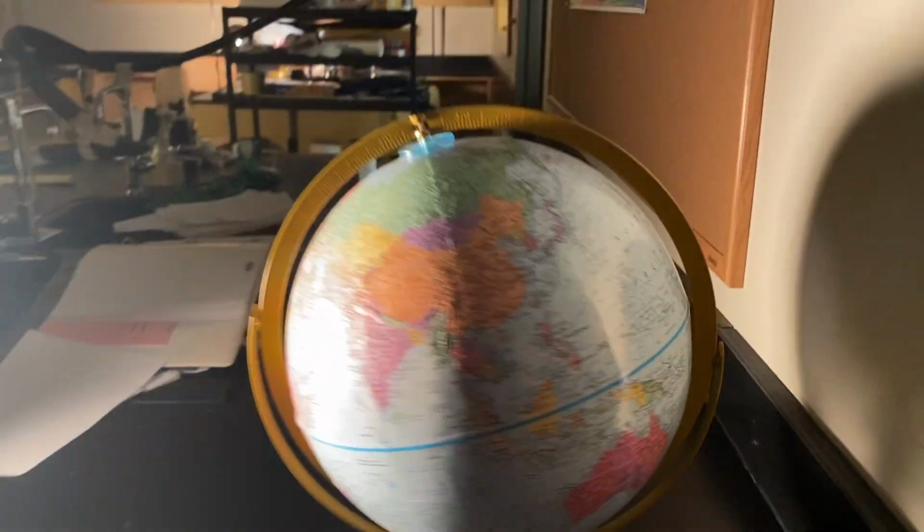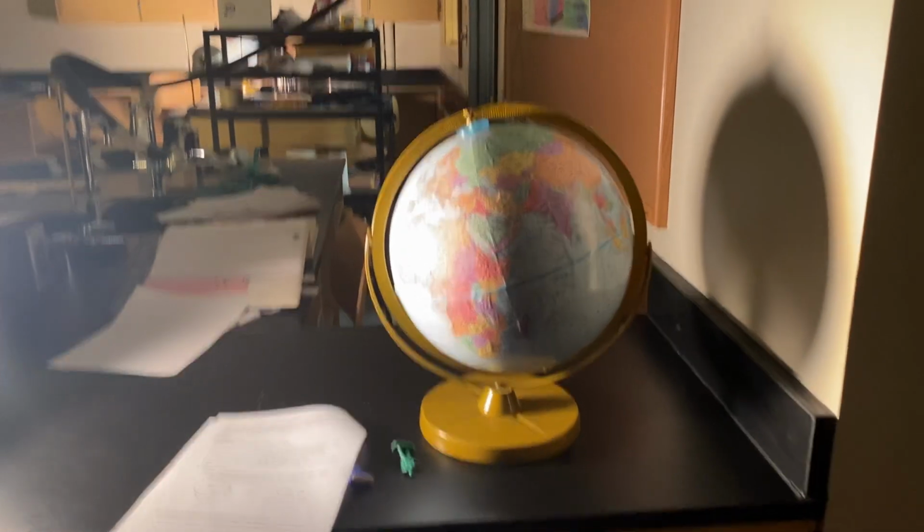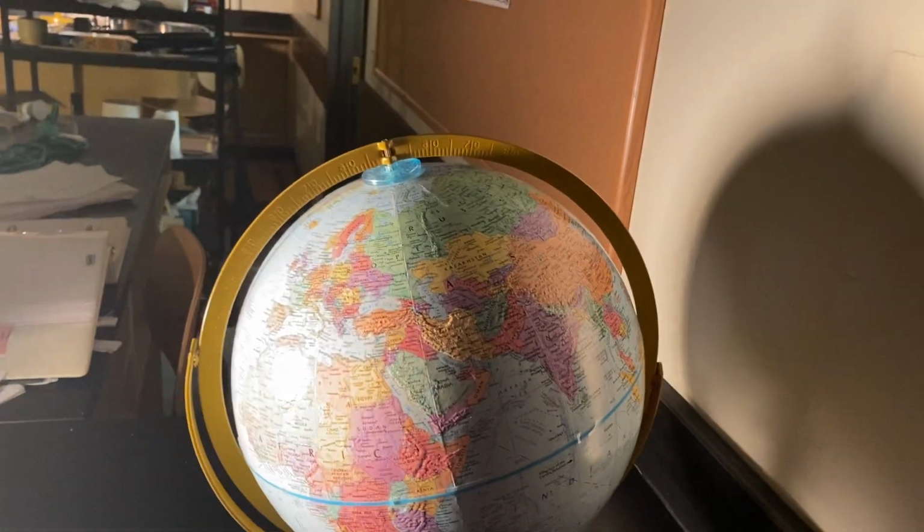So when the axis is tilted towards the sun, the North Pole is in 24 hours of sunlight. That means the sun never sets at the North Pole until we reach the equinox. Okay, so that's station 1. You should go through those questions. You may have to go back in the video. This is going to be station 2.